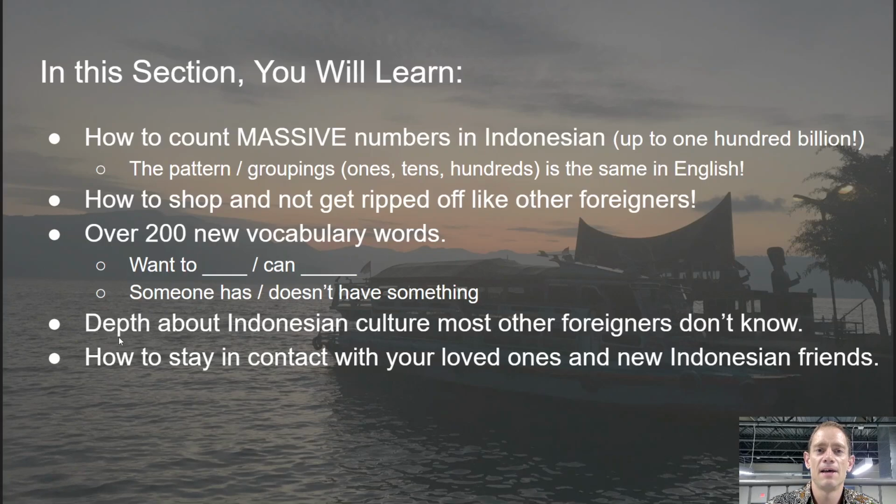And you'll learn a lot of depth about Indonesian culture. What sets this lesson apart from other lessons, and you from other foreigners, is that you have insight through this lesson about the workings of Indonesia and Indonesian culture. By having this, it will make you much more prepared and it will give you a much more rewarding experience while you're down there in the country. And last but not least, most importantly, when you learn numbers, you'll learn phone numbers and how to stay in contact with your loved ones, your friends and family back in your home country, and your new Indonesian friends as well. So it's a huge, huge plus to make it through this whole lesson.